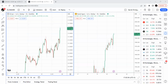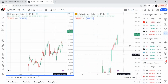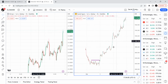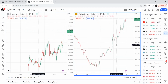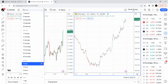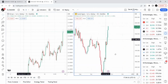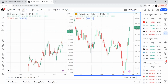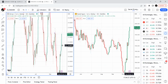Awesome. Okay, so today we're going to start by looking at gold and silver. Gold's made a very large move to the upside. To gain some more insight on what's going on, we're going to move up to the daily time frame because now it's nearing other highs. Right? Because on the 1 hour time frame, there are no other highs that we can look at. So therefore, we're going to move up to the daily and begin there.